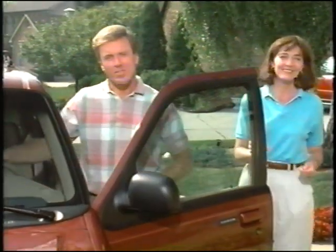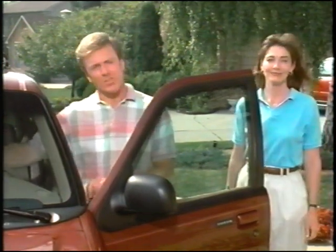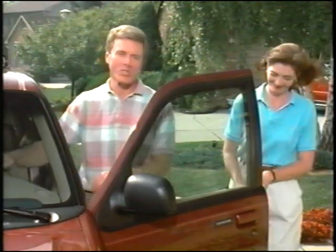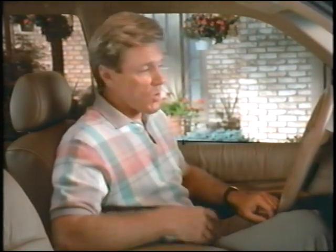As you may have already guessed, the people at Ford Motor Company are very concerned about safety. That's why they've designed your new vehicle with so many safety features. For example, each Explorer comes equipped with two standard airbags. There's one for the driver and the other for the right front passenger.